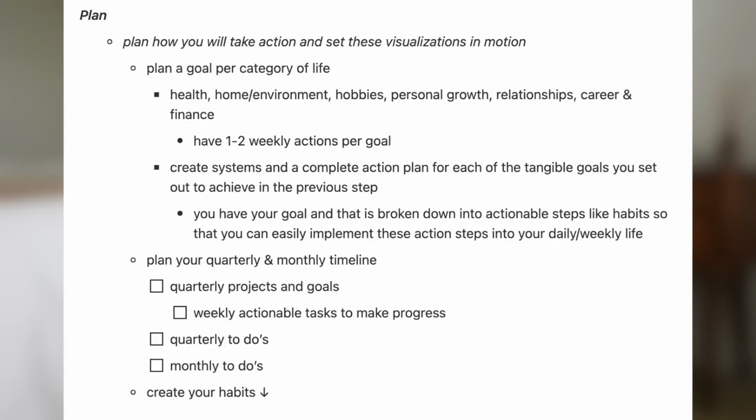It's gonna be great. The next part is planning on how you will take action and set these visualizations in motion. You wanna plan a goal for every category in your life, or if you're doing great in one category, you don't need a new goal for it. You're fine. Stick to the goals in areas that you want to level up. So the categories that I have deemed for life are your health, your home and environment, your hobbies, personal growth, relationships, and your career and finance.